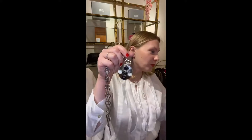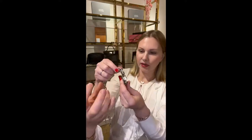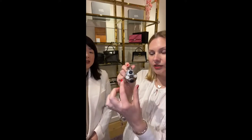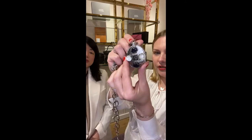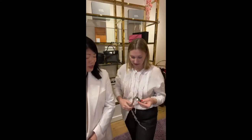Which gives it charm. Poured glass. Gives it a certain charm, the fact they're not symmetrical. You get the symmetry from the colors, but the shape is slightly different. This is so unique. And in silver as well.